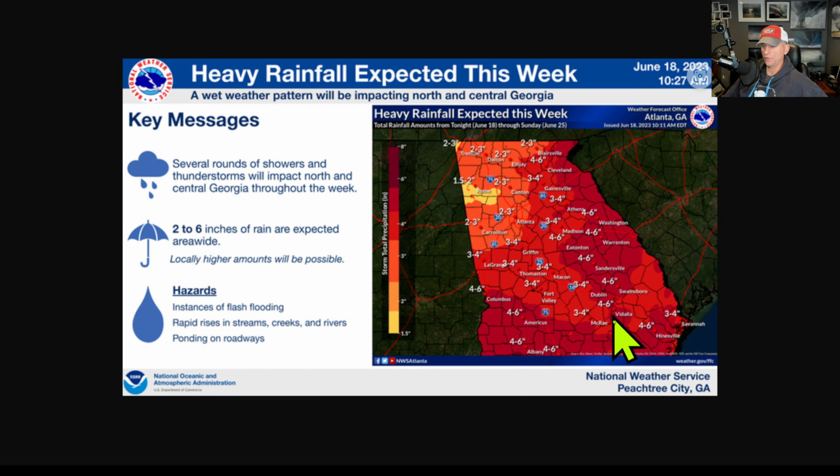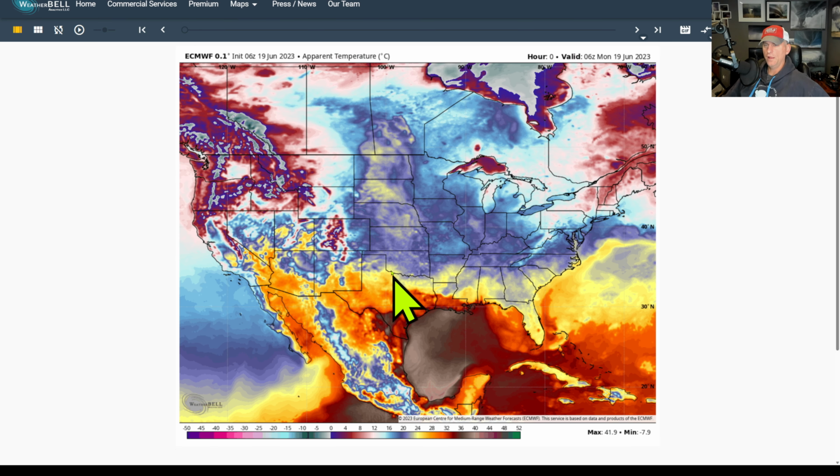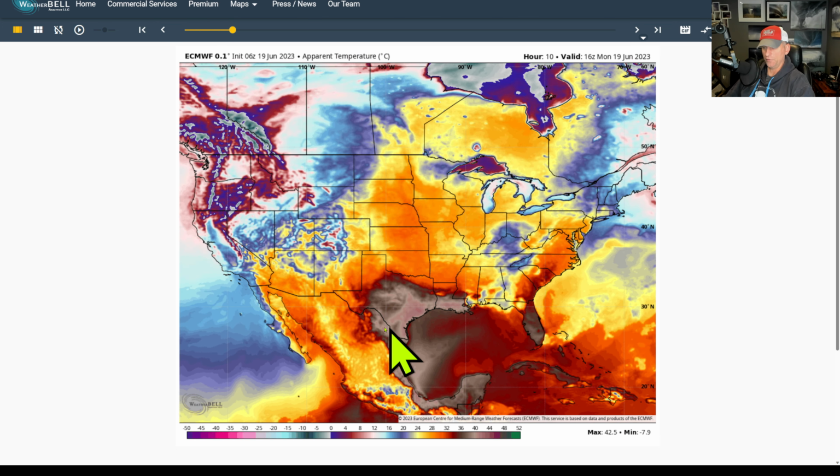This is looking at heavy rainfall expected this week. Check it out for some of central Georgia. Look at some of these areas getting 4 to 6. And of course, there's going to be much higher amounts locally wherever these storms are training over any given area here, as it says here. Nice graphic from the National Weather Service, Peachtree City, Georgia. This is looking at apparent temperature. This is in Celsius here. Just kind of scrolling through here. You'll get the gist of what's going on here.